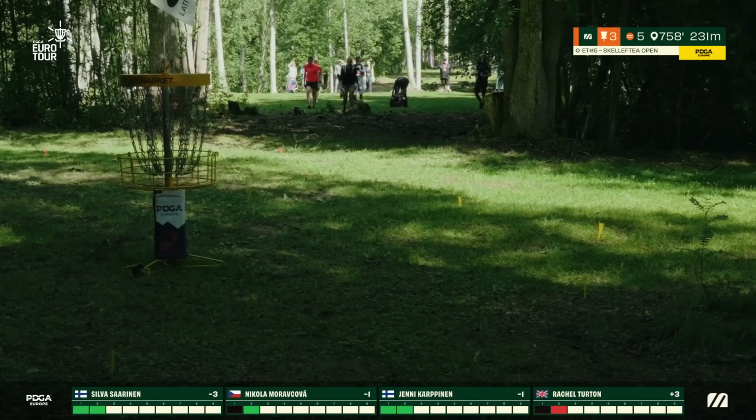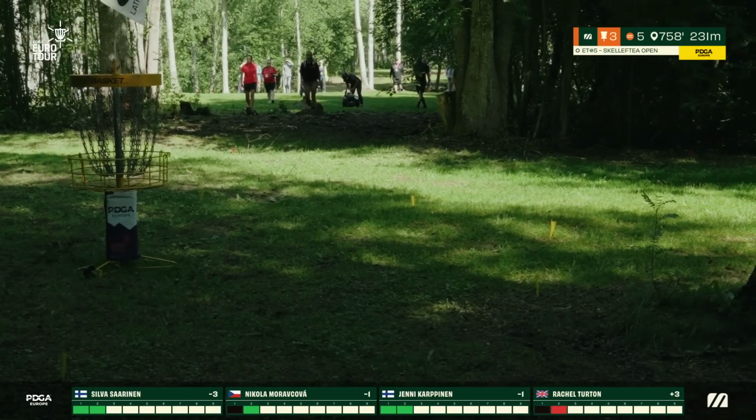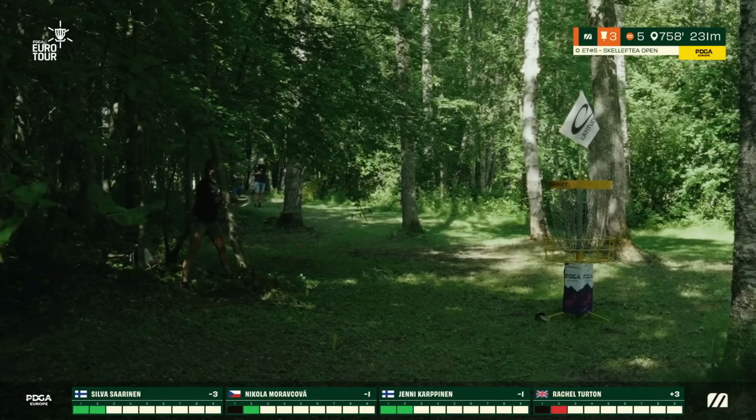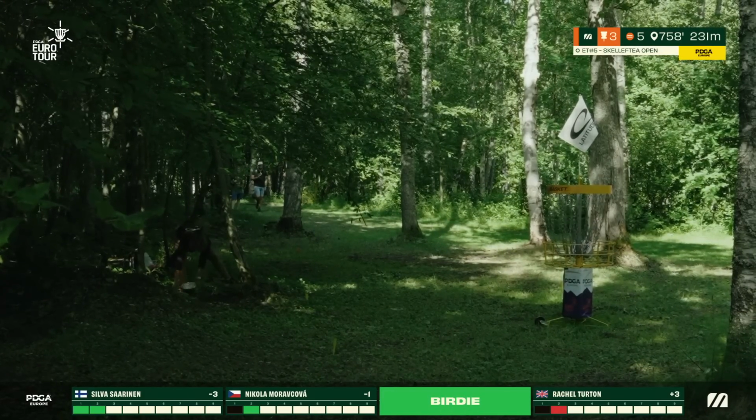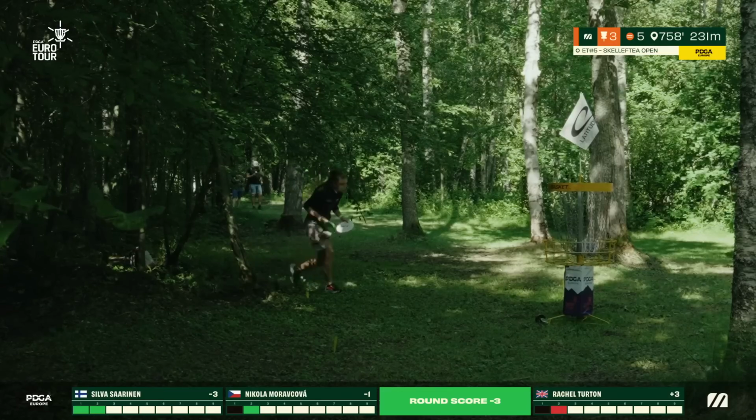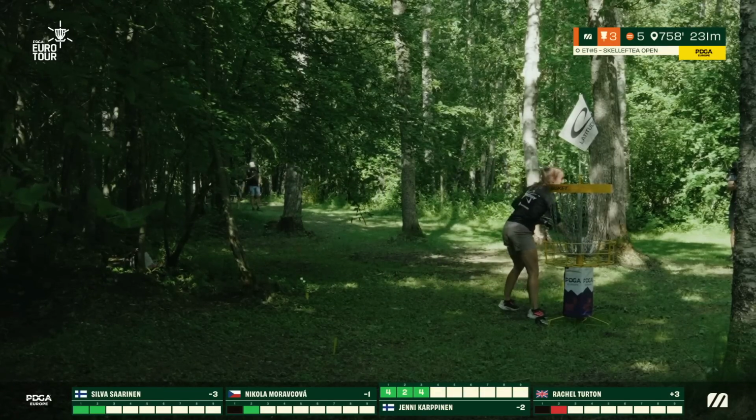Silva there, unfortunate that she had that slightly errant approach, as that was her fourth throw. She'll be putting for par. We have Jenni up first. Going 3-4-3, incredible start for these two Finnish players on our lead card.